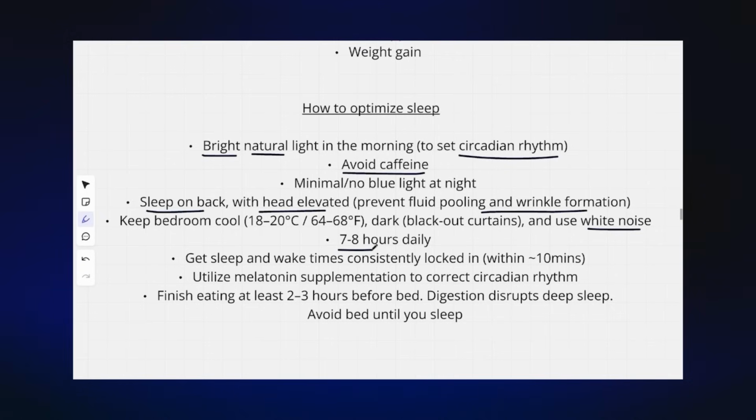You want to be getting 7 to 8 hours of sleep daily, and get your sleep and wake times consistent as well. You want to be waking up and going to sleep at the same time within 10 minutes every single night for at least a few months to really start noticing the benefits from proper circadian rhythm. You can also utilize melatonin supplementation initially to correct your circadian rhythm if it's out of place.